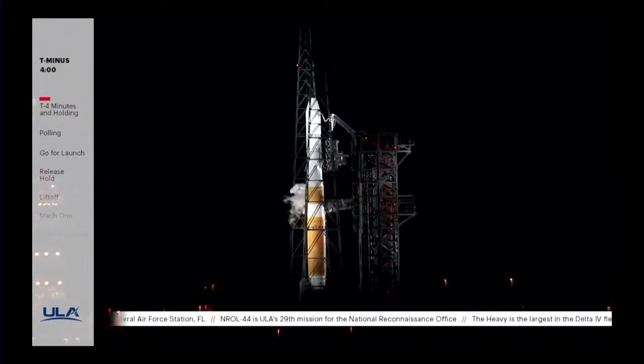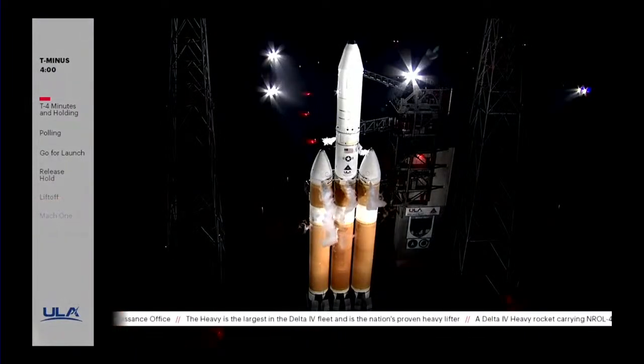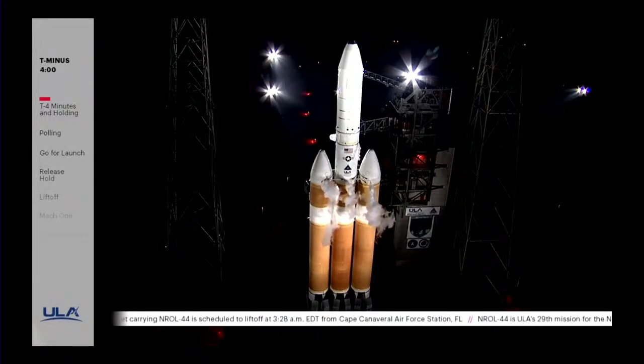LC. Launch on time verified. Roger. LC switch to the ready position. All steps are complete prior to the status check. L minus 8 minutes.